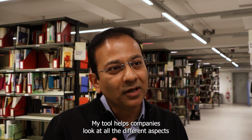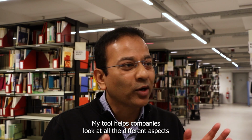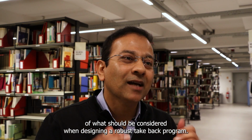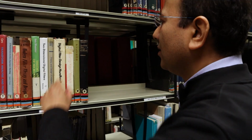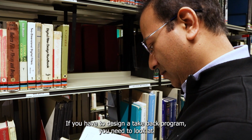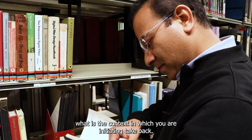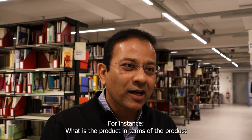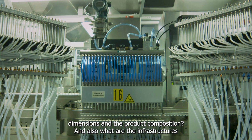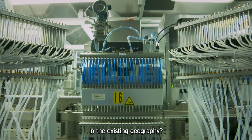So my tool helps companies to look at all the different aspects of what should be considered when designing a robust take-back program. If you have to design a take-back program, you will need to look at the context in which you are initiating your take-back. For instance, what is the product in terms of the product dimension, the product composition, but also what is the infrastructure in the existing geography.